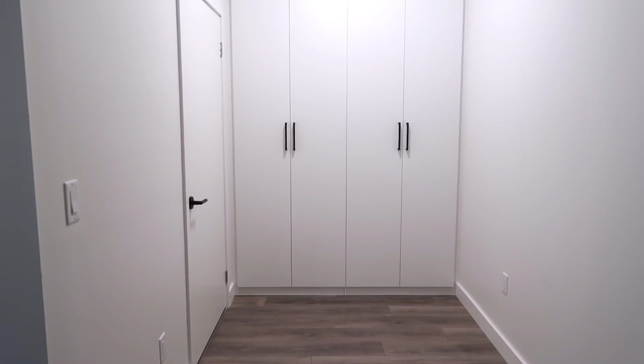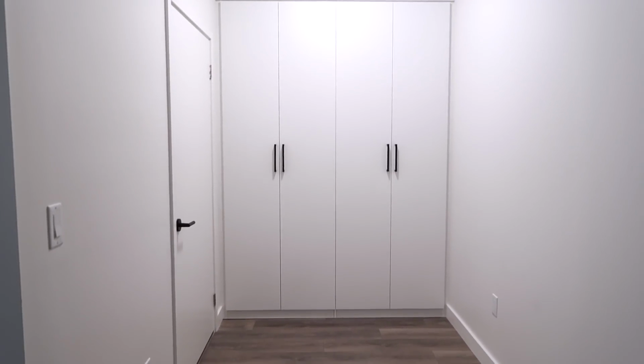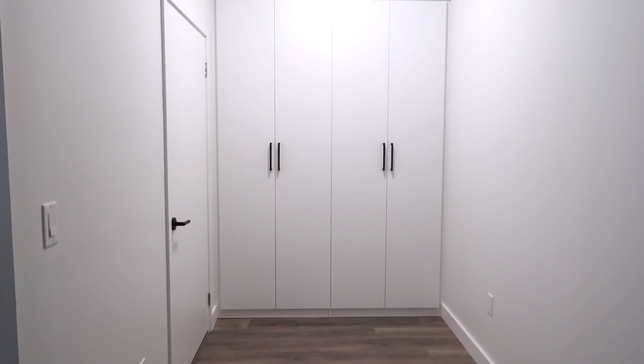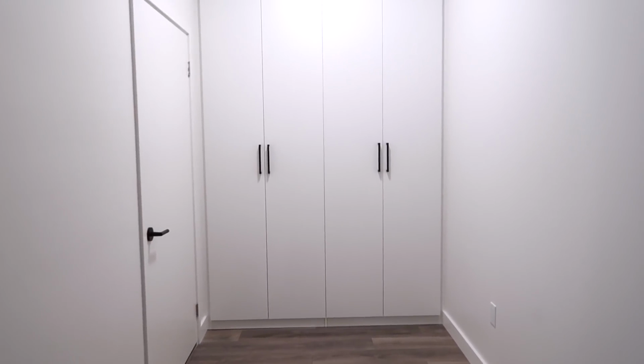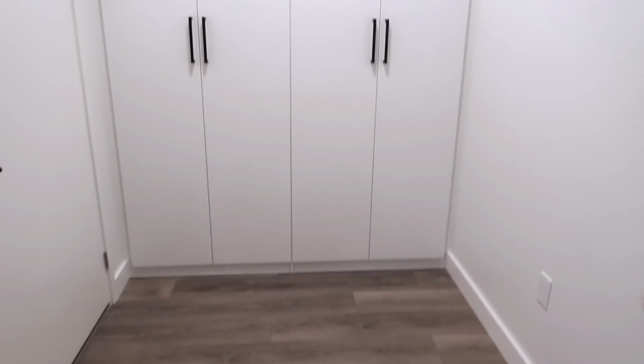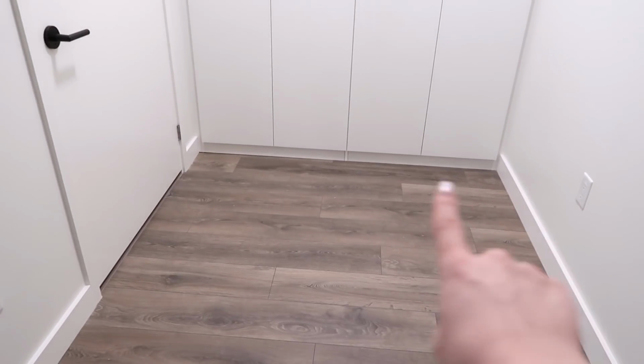I didn't want to walk in and be like, oh, there's a massive thing in the way, you know what I mean? I feel like that's the beauty of white. It can be so clean and make you feel like you're not closing the space. So I'm in freaking love. I just die. I actually chose to customize the bottom. It wasn't supposed to have a trim, but I wanted to finish it off. Obviously it's not exactly like my baseboard.